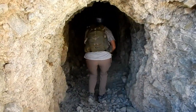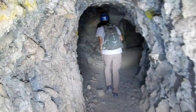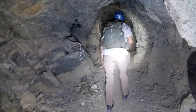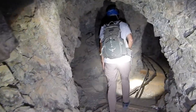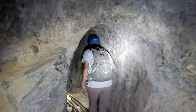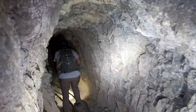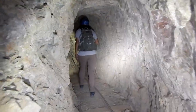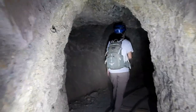Just a plain rock portal here, no timbering. Here we're picking up some track and a water line. Got a nice curve to it. And then it's got an immediate curve to the right. The other way.